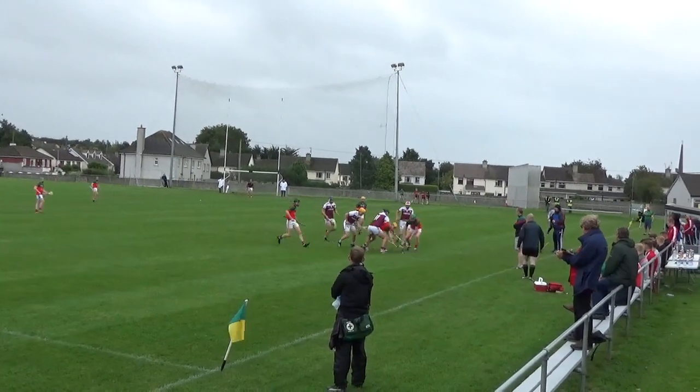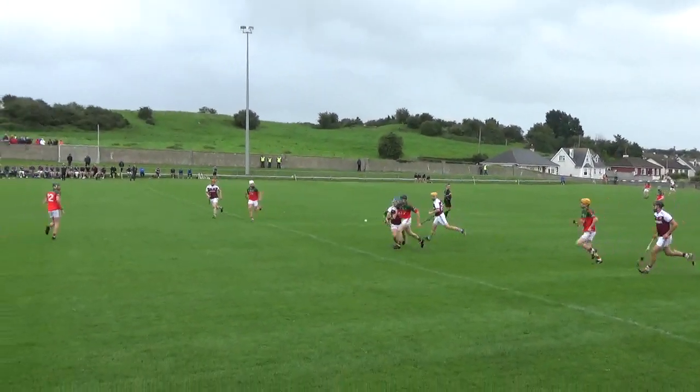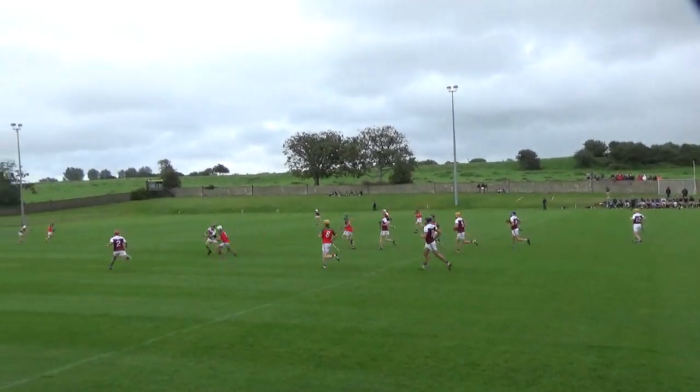Jack McGrath, number 8, fine for the ball. Niall Delaney there, number 5, comes out with the ball. He hands it to Conor Brown.